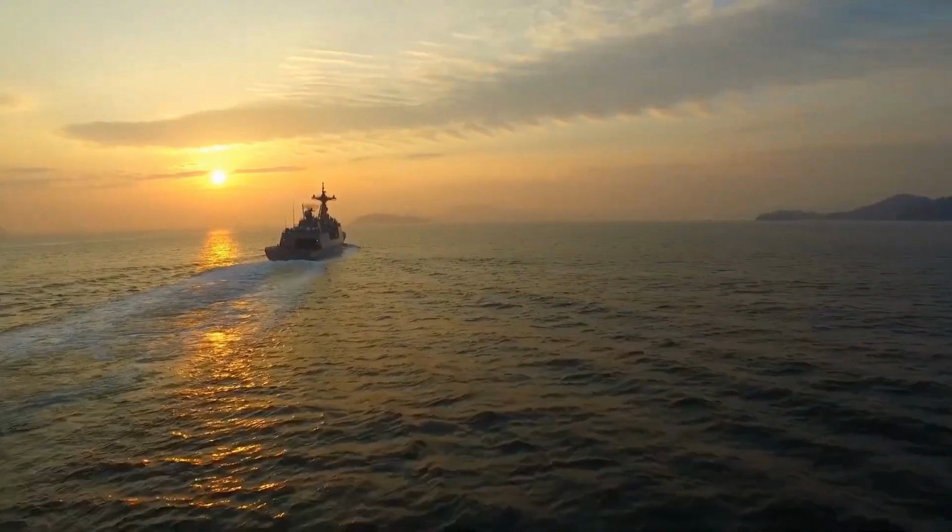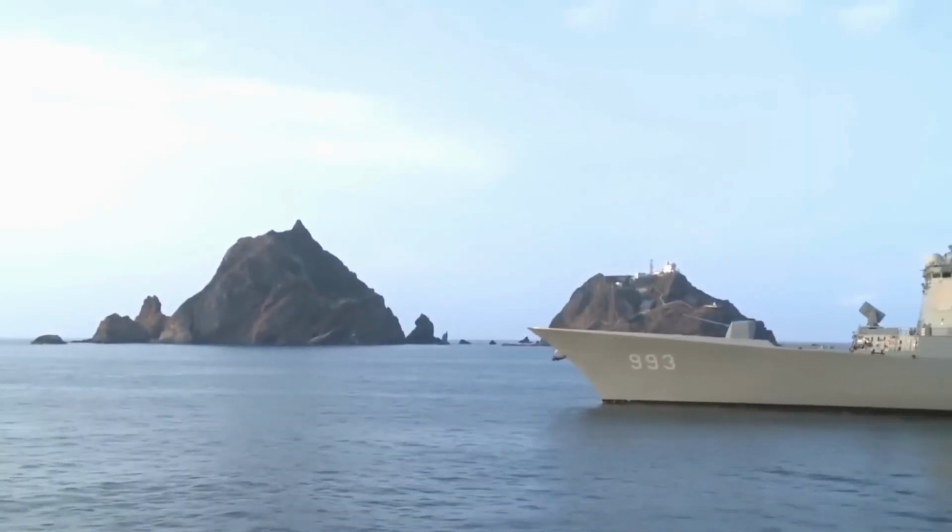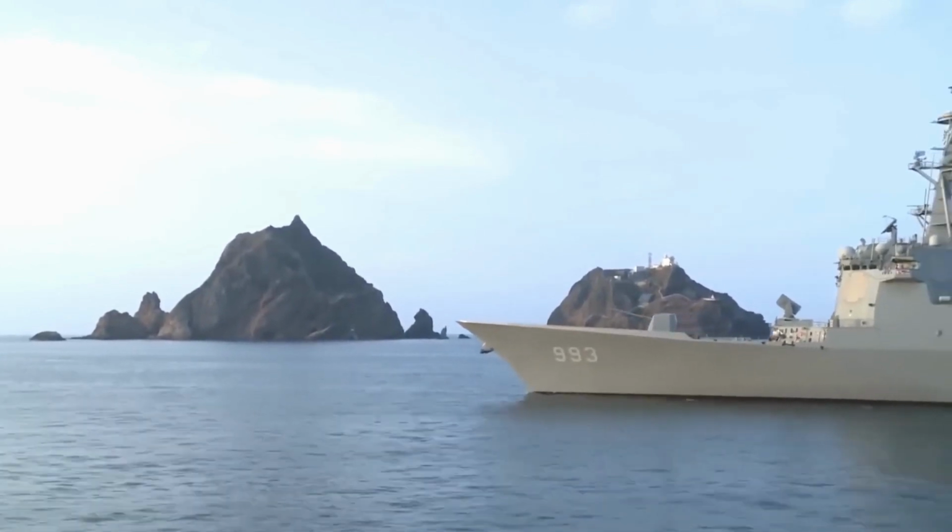And with an operational range of 500 kilometers, it's built for long missions, ensuring it can stay out in the field, ready to pounce at a moment's notice.